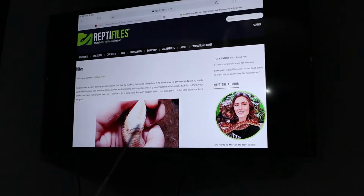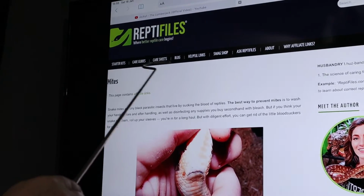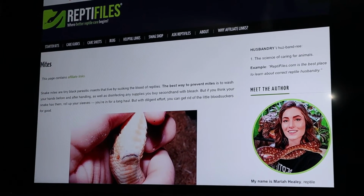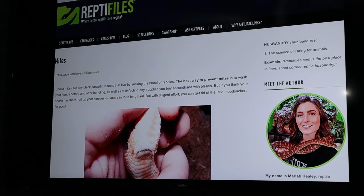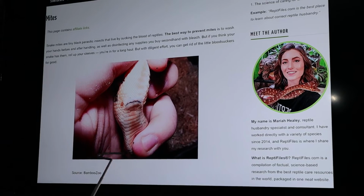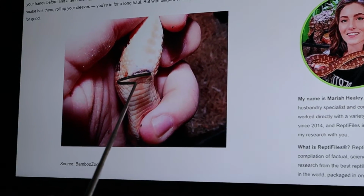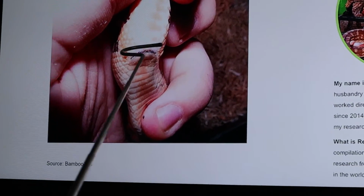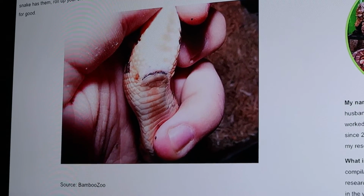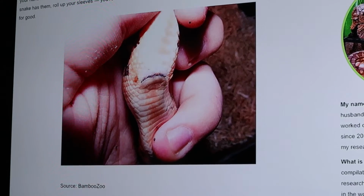Now I've got here a website I was going to recommend. If you meet the author, you've got Maria Healy here, and this is a company called Reptile Files, and I actually quite like it, and she's got some really good stuff here. So she gives us an indication of what's going on with mites. Now I think Jared said yesterday the mites, as you can see here, look at all these mites all over the place, and all the mites that are in the ventral, the back of the snake, and that's where they gather. They find any crook or cranny to go in, and they multiply unbelievably fast. So she's come up with some ideas.